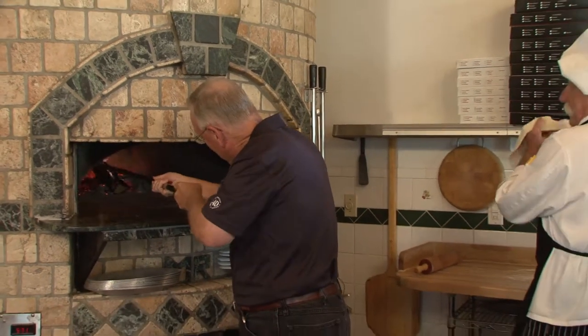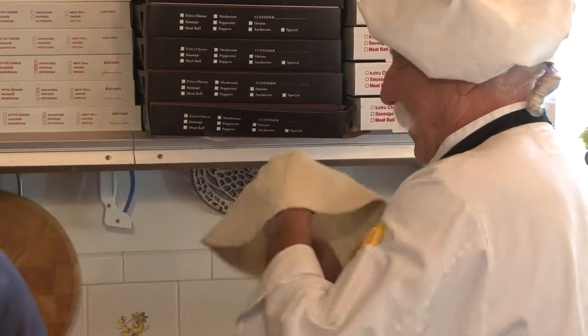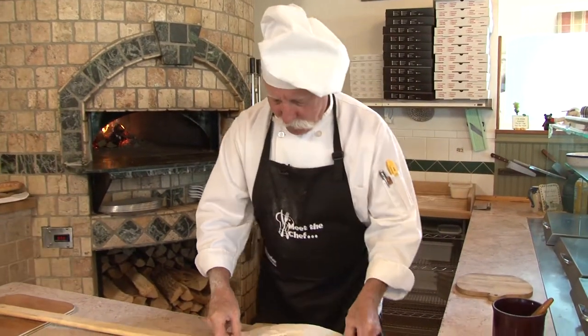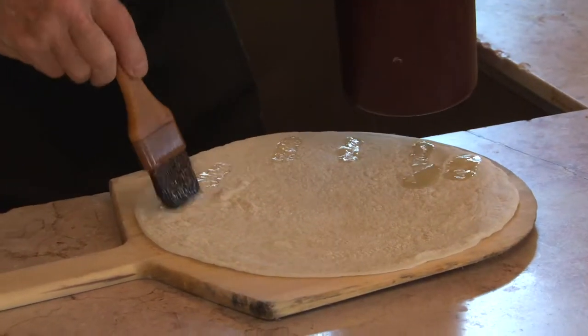You know, I thought I had that, but it's like playing shuffleboard. I know, and I wasn't very good at that either. Okay. All right, we got a little wood in there. That's beautiful. We got it. All right. We got our dough right here. And we're just going to brush this with a little olive oil. Marvelous.